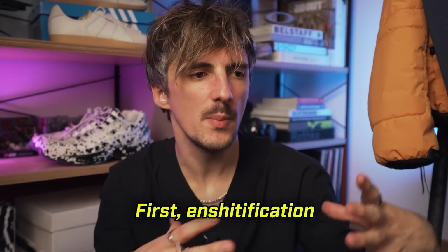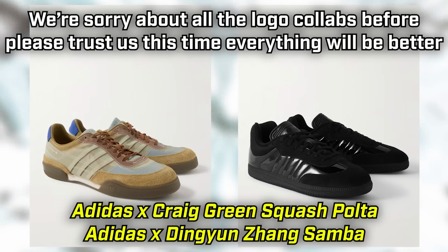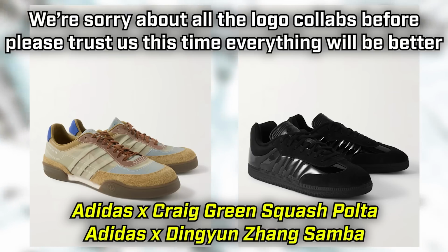Two forces at play here. First, enshittification. People are aware that their products are getting worse over time. Use of texture is brands trying to convince you otherwise. These are different. They're luxurious. They're premium. They're worth investing in because they don't just give you a visual experience, but a tactile one.